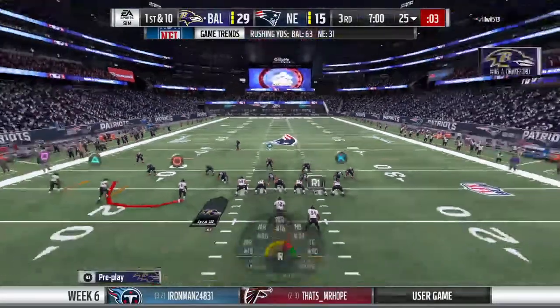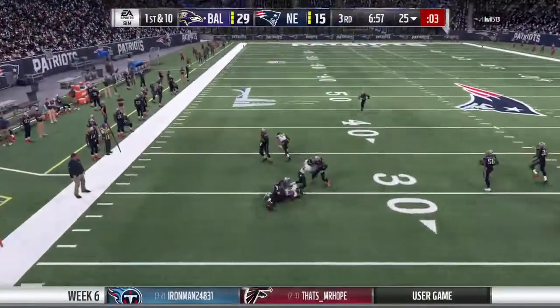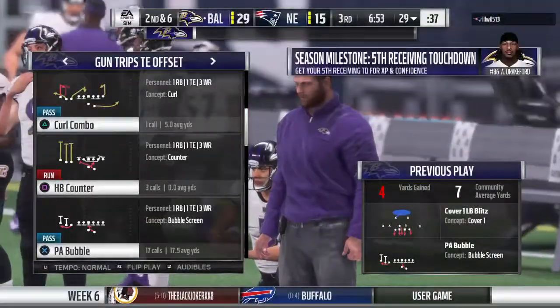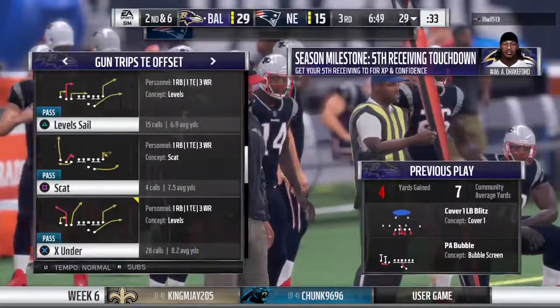Time running out here on the play clock. On first down, Chandler. And a quick throw here, that's complete. And he'll get to the 29-yard line, brought down there. That throw good for 4. It's second down.